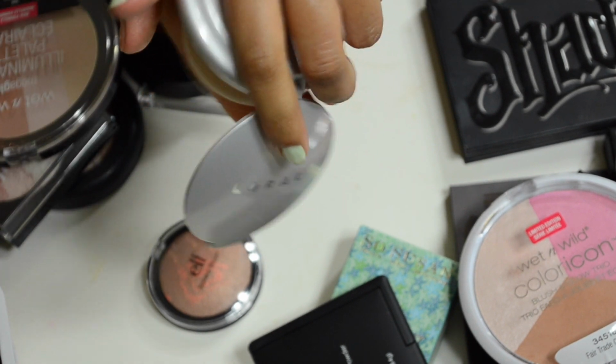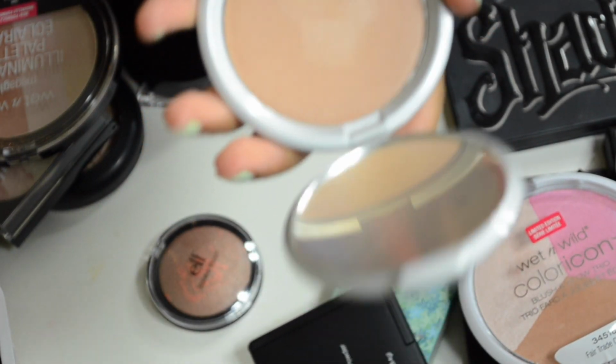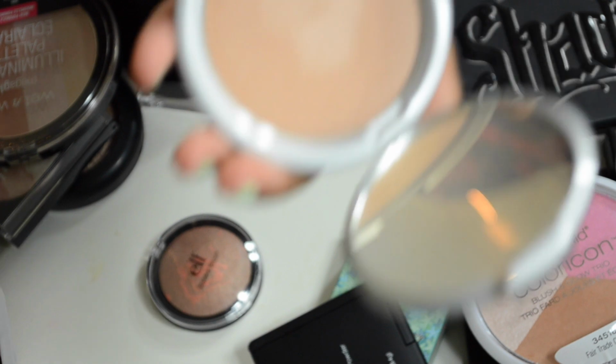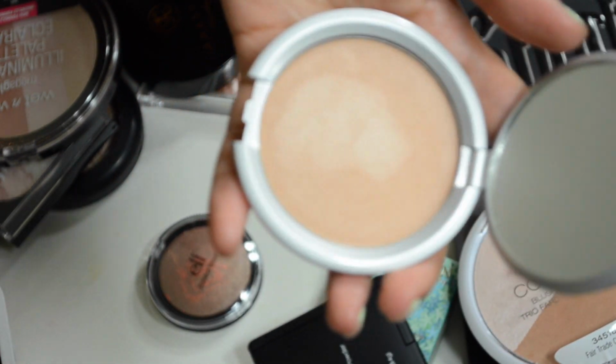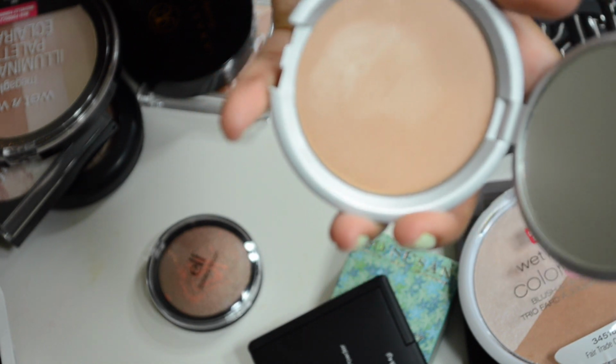It's a really natural highlighter. Actually Wet n Wild's Reserve Your Cabana is very similar to this one, so since I got rid of it, I am going to keep this one. It's a really beautiful natural highlighter.